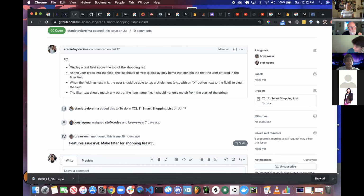So, AC. We had to display a text field above the shopping list, which we have seen tons of times. Then, as they're typing, it should narrow to only what you're trying to see. I'm paraphrasing, obviously. Then you should be able to tap on some type of UI element. They requested an X. It could be anything, but something that makes sense. And when the field has text in it, it clears, whatever you choose. So the filter text should match any part of the main item. So roast chicken and chicken should both match with chicken.